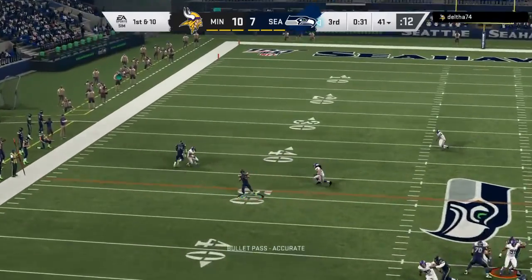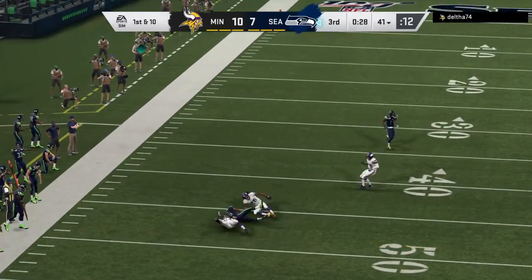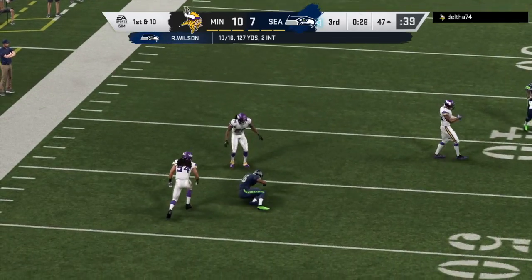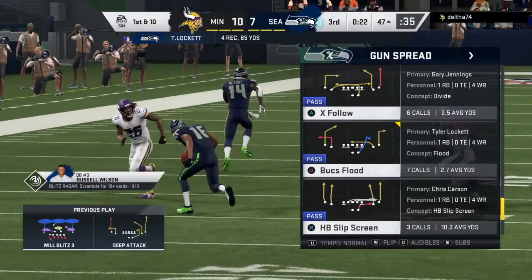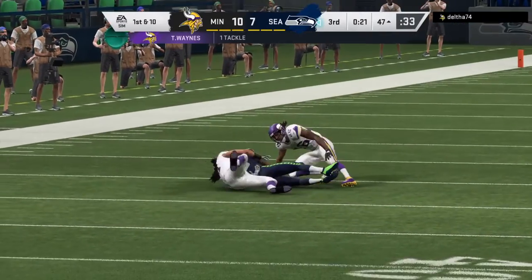From the gun, it's Wilson. It's complete to Lockett. And he'll be taken down, but not before he gets into enemy territory. It's a gain of 12, first down Seahawks.